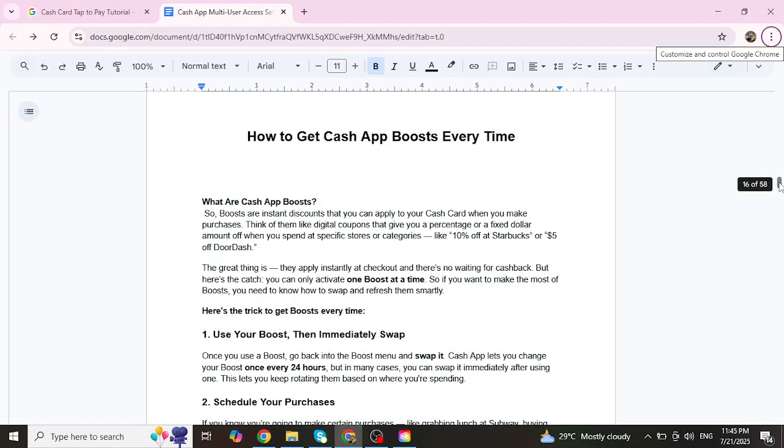In today's video, I'm going to talk about how to get Cash App boosts every time. What are Cash App boosts? So, boosts are instant discounts that you can apply to your Cash Card when you make purchases.